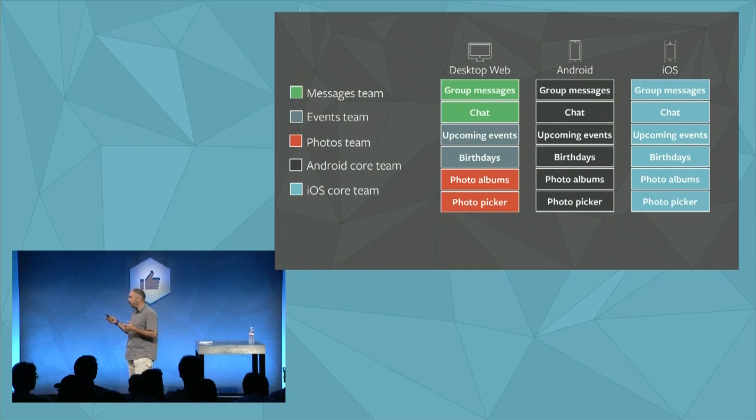You start with basically your core desktop web team, the experts in photos and events and messaging, whatever they are. They do their thing, and then suddenly, mobile, right? So you do the natural thing. You have an iOS group, you have an Android group, and those people do their thing there. Well, very quickly, and as Tom kind of alluded to before, this doesn't scale.